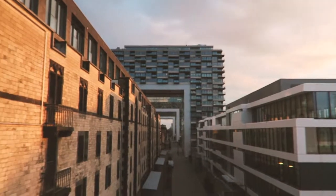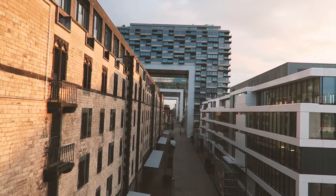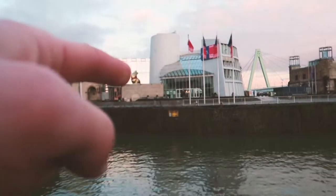This is a super cool perspective. Check this out. Leading lines. So cool. Hey guys, look at what I found. The Lind Museum.